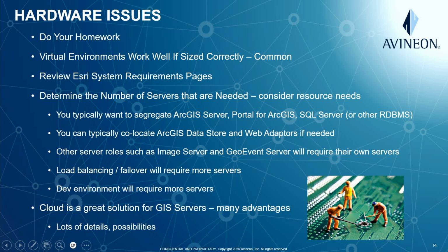Other server roles, such as image server and GeoEvent, you're going to need another server. And even today, if you do the utility network, ESRI is generally recommending another server to house all those services as well. And there's many, many different configurations and architectures you can do. If you get into load balancing or failover, it requires a lot more servers too. So it can be a dizzying number of servers if you have a fully baked out, fully redundant system.